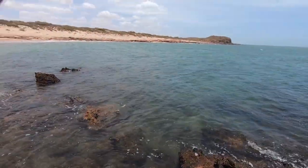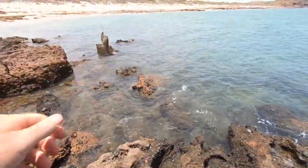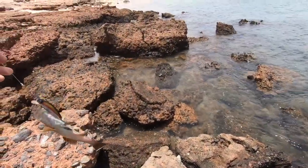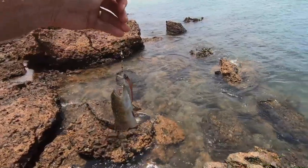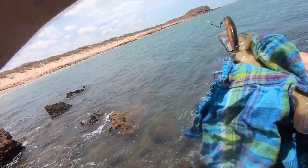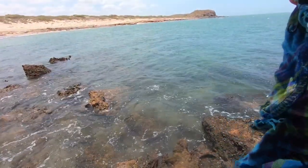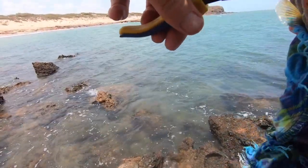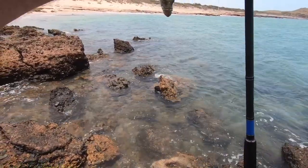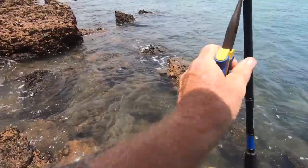He's on! That's another one of those. Let's get you back in, mate. Yeah, I believe it to be a coral trout now. One in the fin. Well, you well took that, didn't you? Put him in the fin, but he's going. He's away.